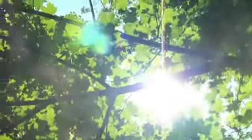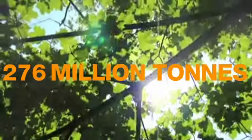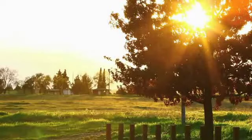Following these projections, if all targeted households use ELIQ and fully achieved its savings potential, it's entirely possible that CO2 emissions could be reduced by 276 million tons over the next 10 years. So, it's really quite simple. Using ELIQ saves both electricity and money, while simultaneously reducing carbon dioxide emissions.